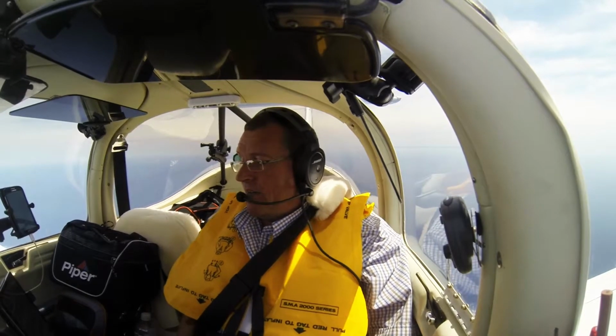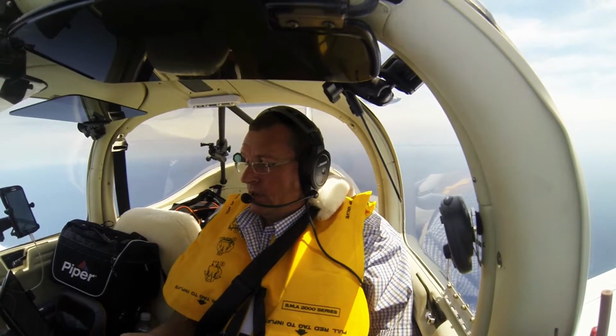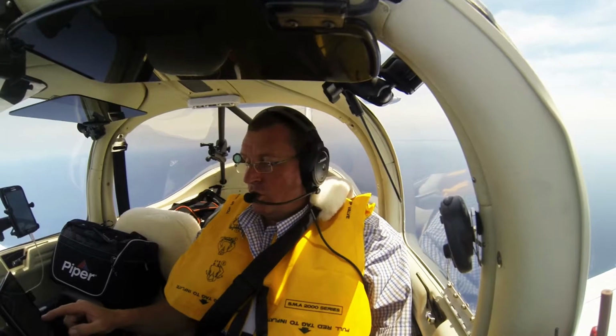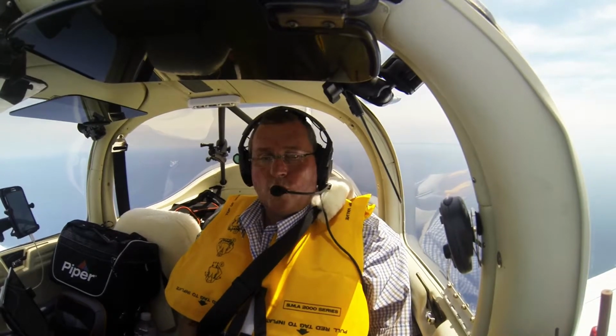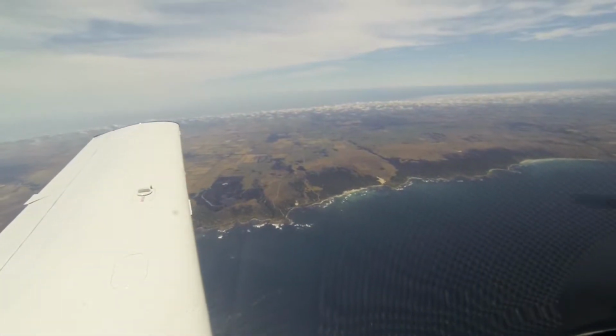Melbourne Centre, VH-paa Alpha Alpha. VH-paa Alpha Alpha. VH-paa Alpha Alpha is tracking 133 degrees, 7,900, 11 miles northwest of King Island. VH-paa Alpha Alpha, give me a call again, time 25. 25, VH-paa Alpha Alpha. A pretty nice view down there.